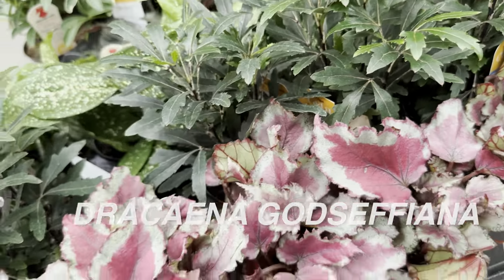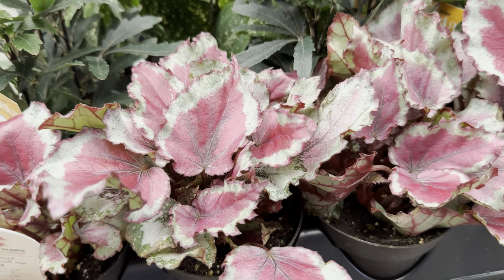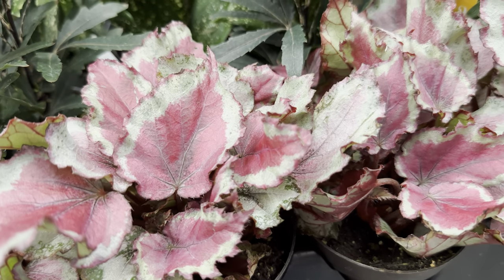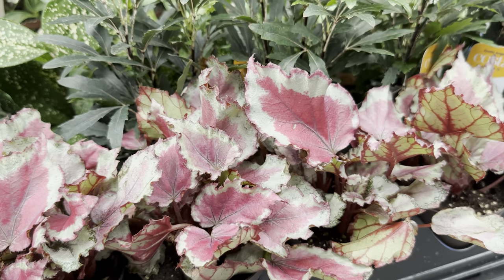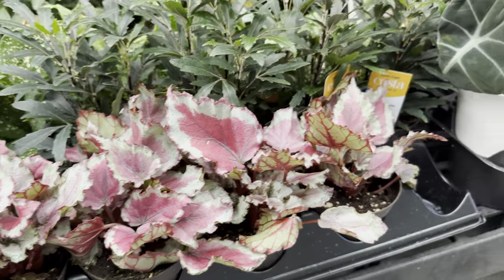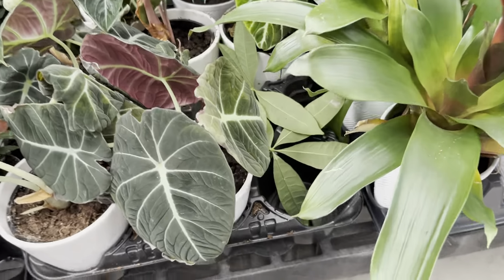Now, if you guys collect plants, do you just go to big box stores and buy all of these Exotic Angel plants? Do you collect all of the Rex begonia, all of the Sansevieria, all of the Aurelia, the Dracaena? I'm just curious because it's so easy to just go in and buy all of that. I mean, they're all nice looking plants.